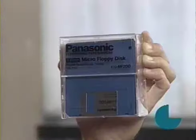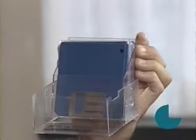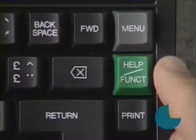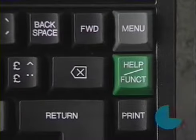Another feature that makes the Panasonic laptop so convenient is that it uses standard 3.5-inch microfloppy disks. You can buy them at any store that sells computer supplies. Oh, one last thing before we get started. The green Help button on the right side of the keyboard will give you on-screen help with what keys to use for various functions. Now to business.